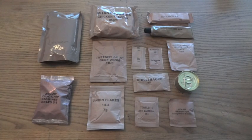So here is meal number 3 from the New Zealand Operational Ration Pack, or ORP, a 24-hour ration pack. And as I've said a number of times, you can do whatever you want with this. You don't have to split it up into 3 meals like I did. I mean, you can make 4 meals out of this, you can make 2, you could eat it all at once, or you could just eat it on the go as you get a chance to.